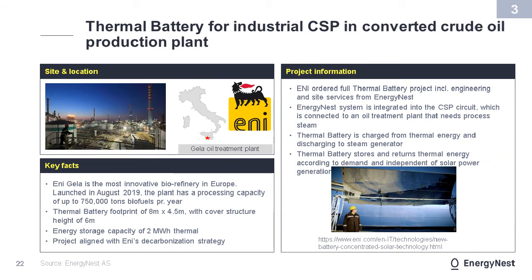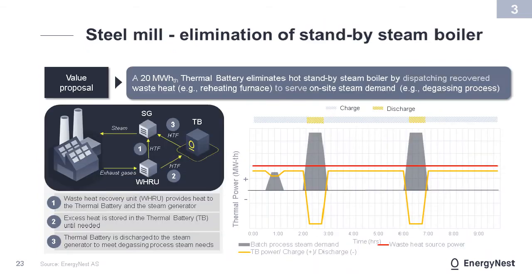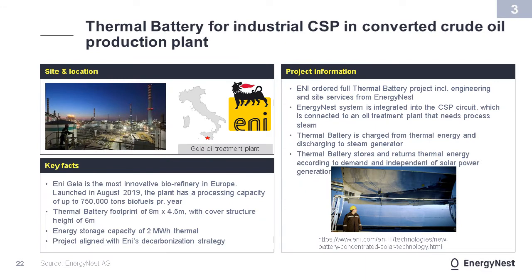So another example is what I mentioned previously about how a thermal battery can be used for industrial CSP, which is concentrated solar power. And here we have some information about the project we're currently executing for Eni, the Italian oil and gas company, which has now initiated one of their biorefineries in Europe last year. And they're generating biofuels. And what they're doing there is integrating a CSP to generate steam for parts of the processes. And this CSP runs, of course, during the day when the sun shines, but the processes run 24/7. So the thermal battery will then be charged with thermal energy and discharge energy to a steam generator, ensuring constant supply of steam to the processes within the plant.